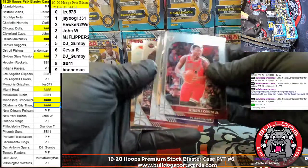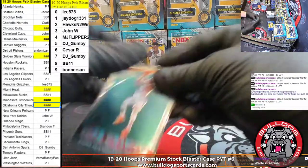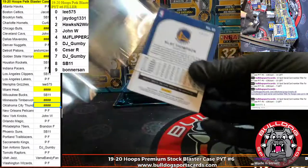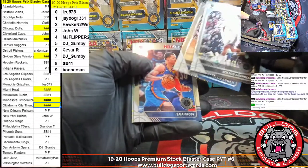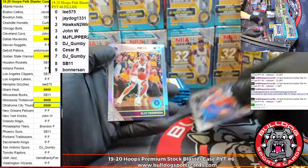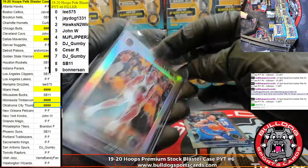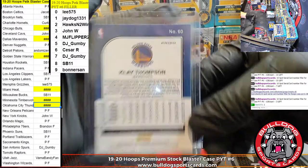Carter, Fox, Covington, and a Giannis Zero Gravity. Chandler, Knox, Isaiah Roby for the Thunder. Roby rookies are going to the fourth spot, MJ Flipper, and a Klay Thompson Silver for the Warriors. That's going to hit the serial filler spot. That's going to the zero, Lee.